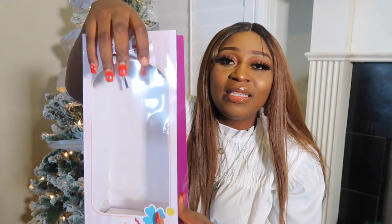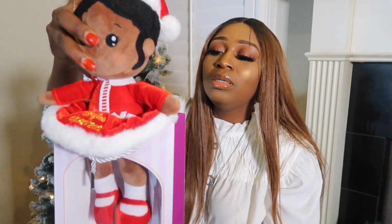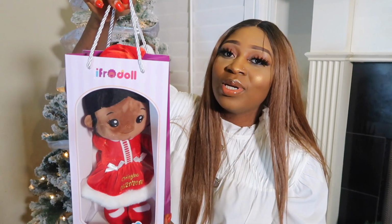So it says iFrodoll, Afro style. I love it. I love the colors. I just love everything. I love the fact that this gift bag is transparent. When you pop in the door, so beautiful. Look at this packaging. It's so gorgeous. It has the little string.